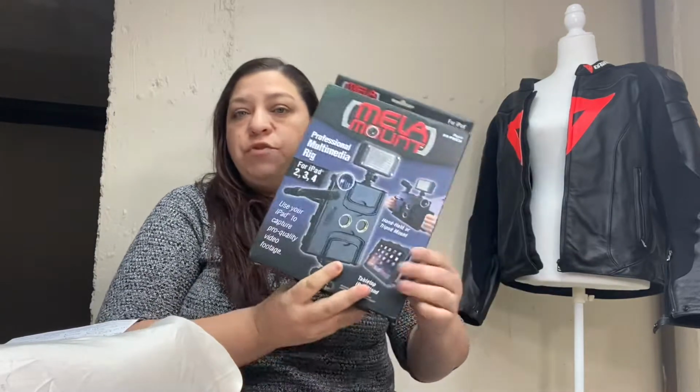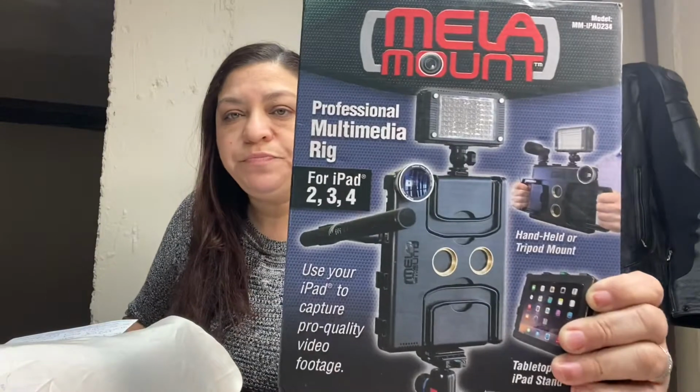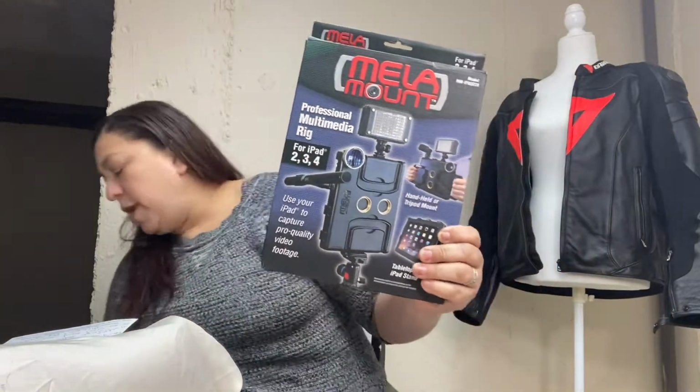And the last thing I sold on the eBay side was this Melamount professional multimedia rig, and it's for your iPad, for like a YouTuber. And I got this from the Amazon Overstock store in Columbia, South Carolina. Sorry.